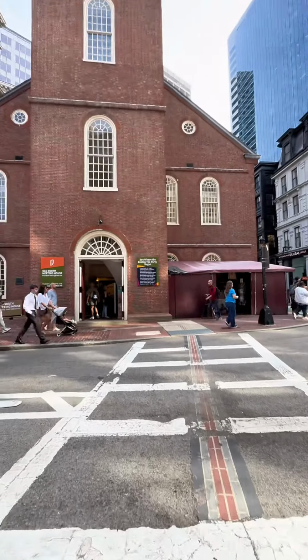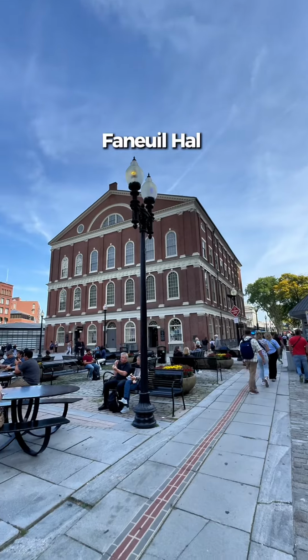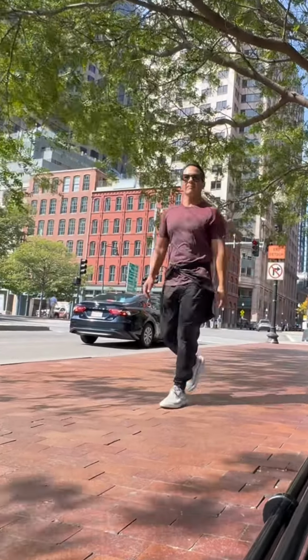I only have time to walk about half the Freedom Trail today, and my last stop is Faneuil Hall. This has served as a meeting point and central market since the 1700s, and there are many shops and restaurants here. If it's your first time in Boston, the Freedom Trail is a must-do.